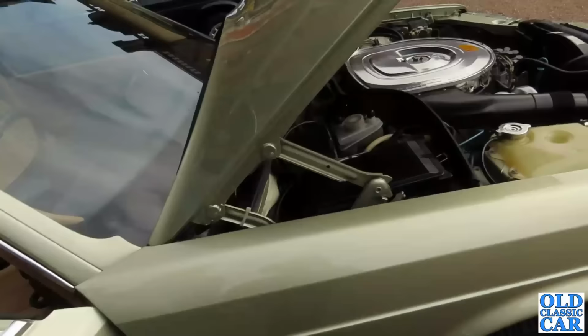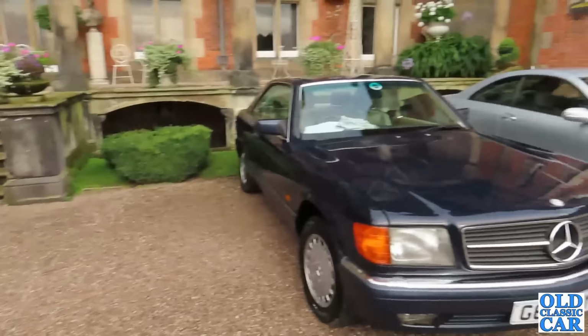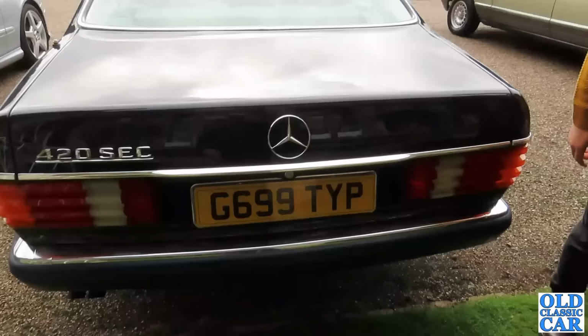Let's carry on our hunt, and here we have the coupe version. This car is for sale. Oh dear, temptation. So we've got the saloon there, the S-Class saloon, and the S-Class coupe, the SEC. So what engine was this one? Is this a 500, 420? Could even be a 560. Let's have a look. He usually tells you on the boot. Yeah, 420 SEC. Engineered like no other car in the world.